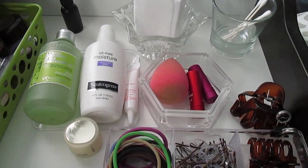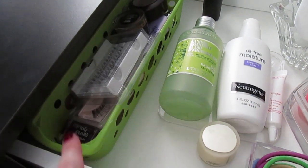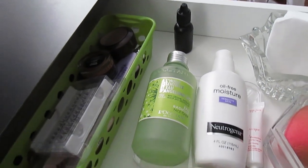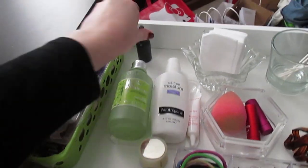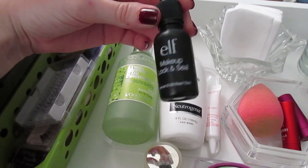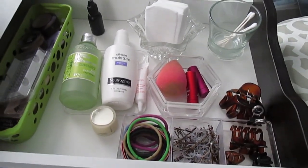This used to be my eye drawer, and I did keep some eye products in here, like my fake lashes, pencil sharpener, some extra brow products, stuff that I don't need often, so I left them in here. And then this stuff is awesome, the e.l.f. makeup lock and seal to make powder products into liquids kind of. So that is what I have in the top drawer now.